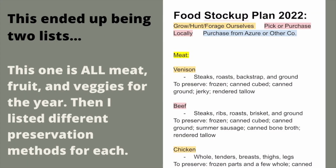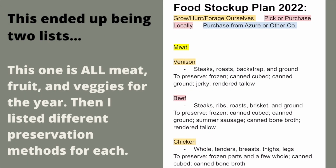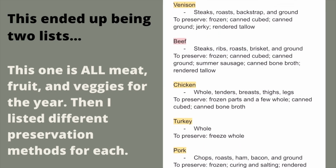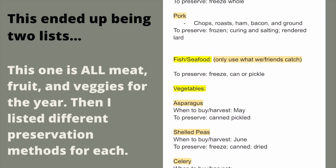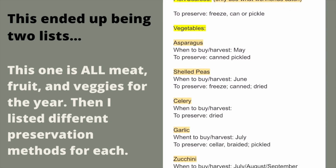It would obviously take way too long for me to go through every item on these lists I made, so I'm just going to hit on the main items and ideas I came up with. First of all, meat and seafood can be smoked, canned, or turned to jerky.